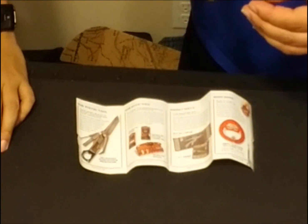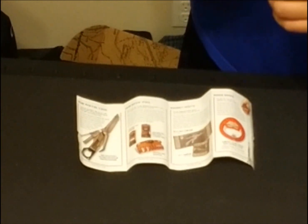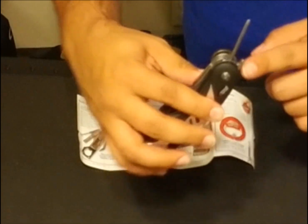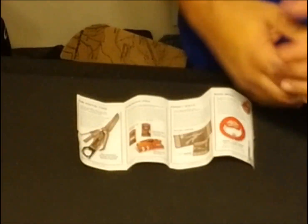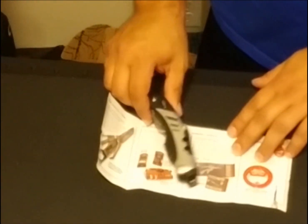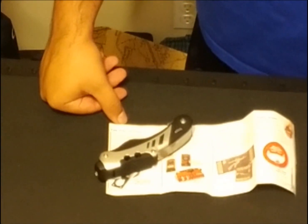Who knows what that's for? Probably to pull out the pin or pick your nose. Whatever works for you. It's got a little bottle opener right there. Oh, for a beer. Don't ever work on your guns while you're drinking. That's how people die. So it's pretty cool.